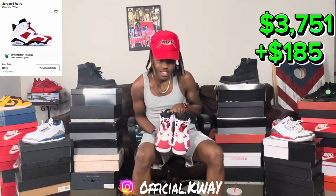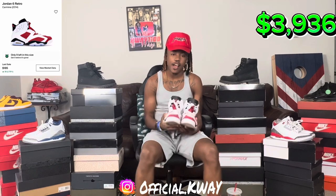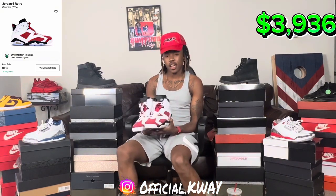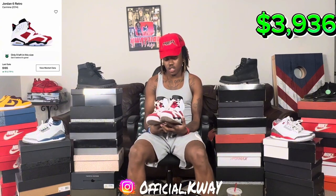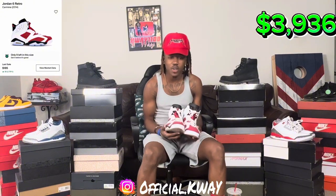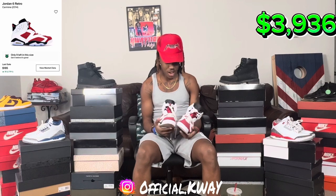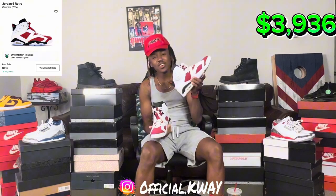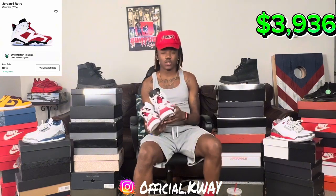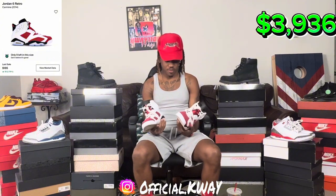Okay. So, I got my Jordan 6 Carmines. I spent $320 on these. I rate these shoes a 9. I only worn them twice. They got suede in them, so I'd be scared to wear these shoes. It's a lot of white. But I do like having them for a decoration. These my Jordan 6 Carmines. Nice, smooth, simple.